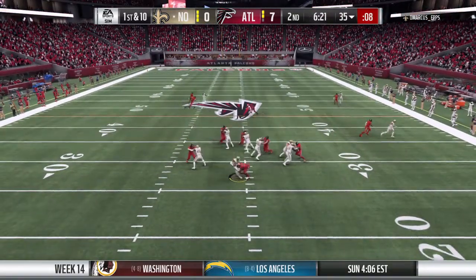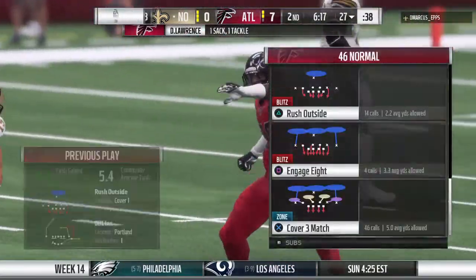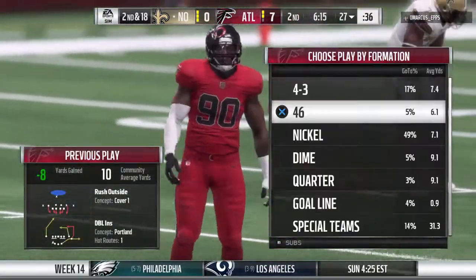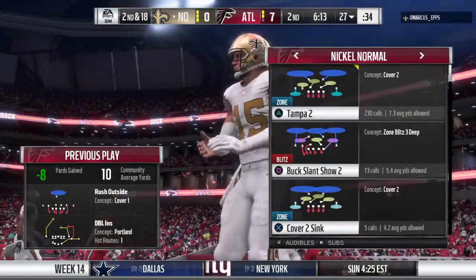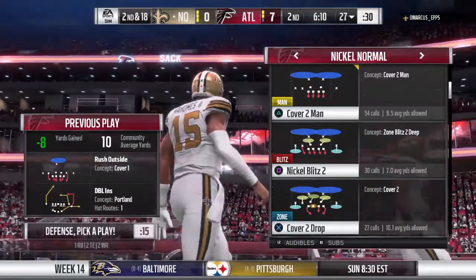First and 10. Here's Mahomes. And the Falcons get there. The Falcons get the sack. Down he goes. Demarcus Lawrence in there to get him, and that's sack number 8 for him on the year.